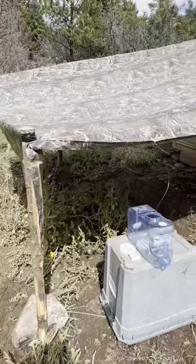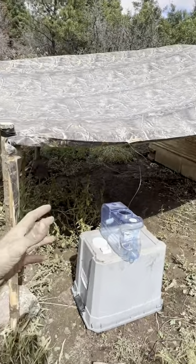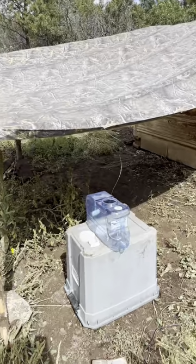And then I'm thinking I need to get a barrel, like one of those big 50-gallon barrels, you know what I mean?